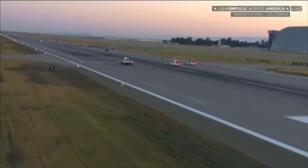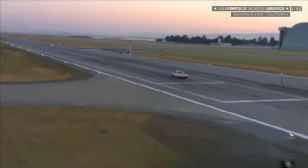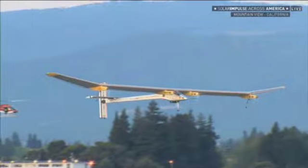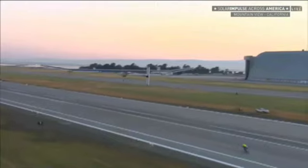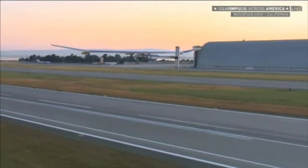There, I told you to stay tuned. Doesn't take very long at all to get off the ground. Only needs to reach around 43 kilometres an hour. These pictures are coming to you live. Solar Impulse has successfully taken off from Moffett Airfield after some 2 months in Hangar 2.